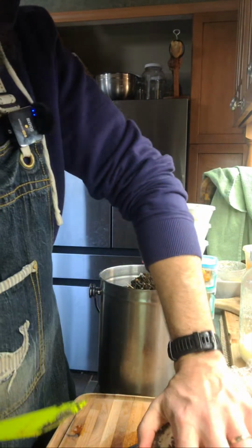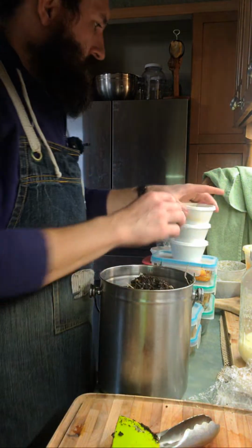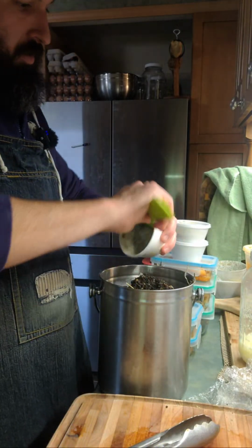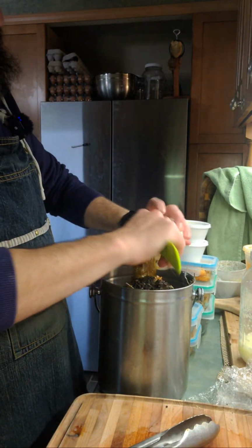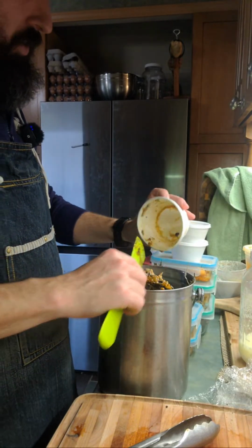There we go. Yeah, I'll clean that before I throw it out. Alright. More takeout stuff. Man, it's kind of a shame that this went bad. This was fresh salsa made by the best Mexican joint in town.